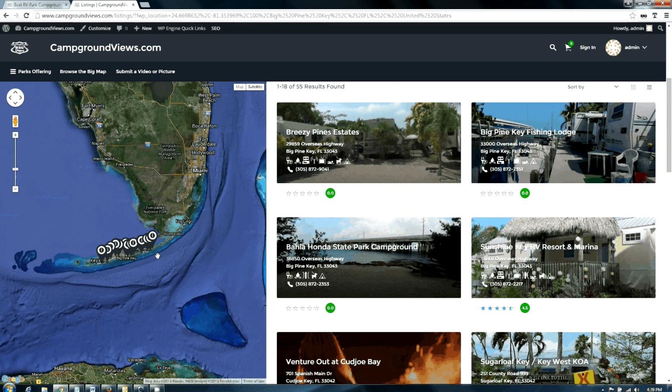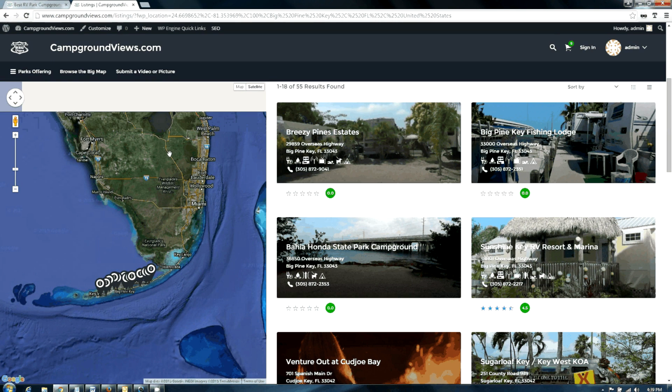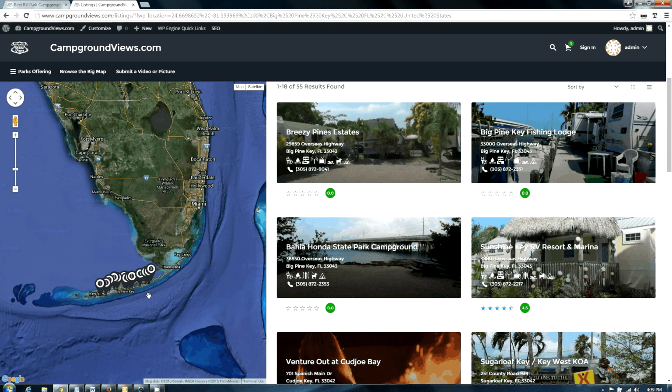We have all of them listed on the website, campgroundviews.com. You can plan your trip and also find out where you're going to stay on the way down there. We have over 400 parks in Florida on film for you to see. And we're here to help you when you're planning your trip to Key West.